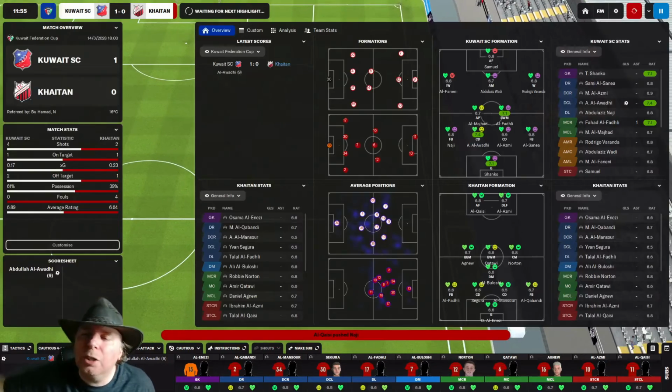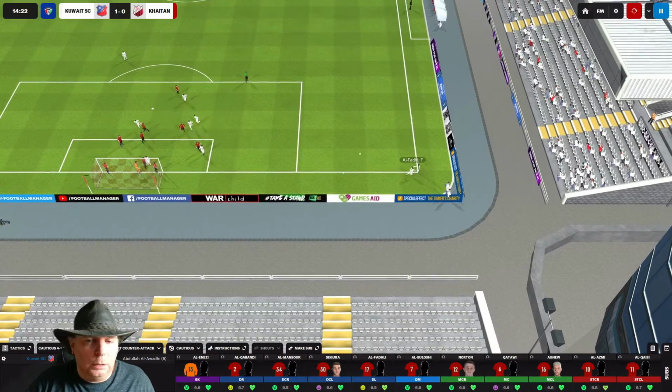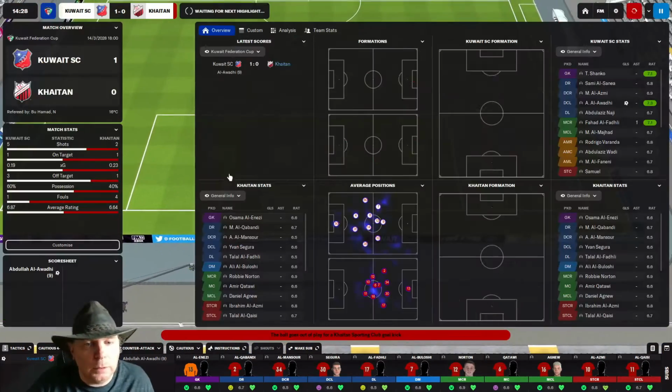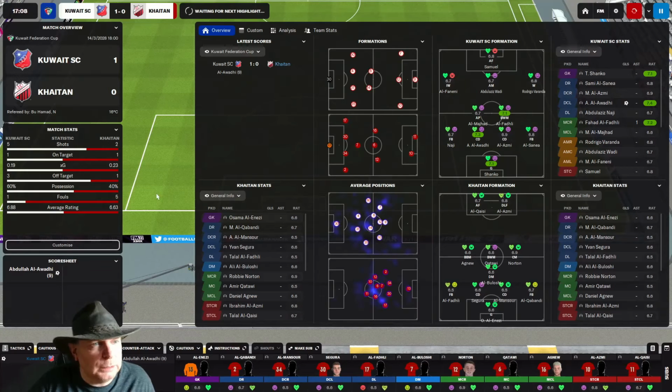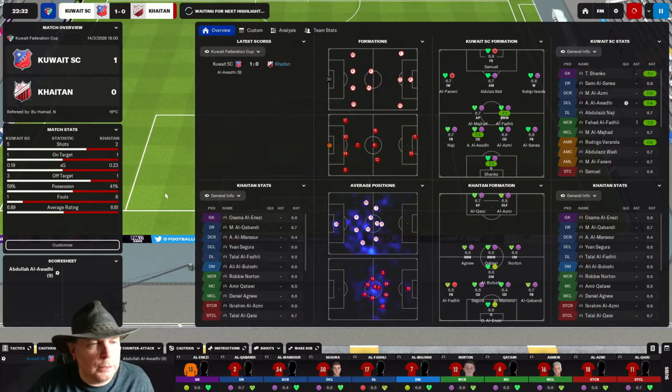Keeper has literally shown you that side of the goal. Oh, don't do it again. Oh, nearly. We are not doing well at those set pieces there, are we? Right, come on. Bit more encouragement. I mean, we've had more XG, but then that's because Al-Kaizi's chance was really good.